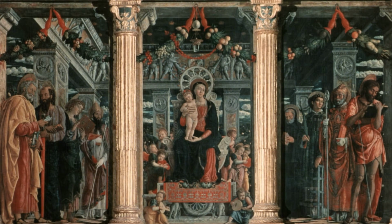The empty stage, formed by the crosses, is in marked contrast to the crowded stage of this stately and festive scene with its holy group. Mantegna was one of the first artists to establish this theme of the Sacra Conversazione, a composition of Madonna and Child surrounded by saints and angels in the painting of northern Italy.